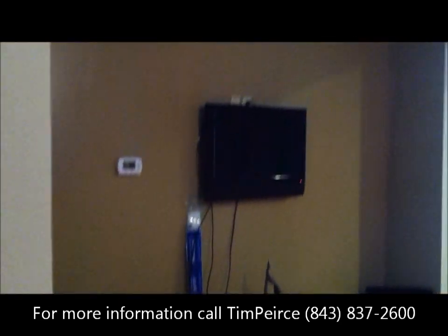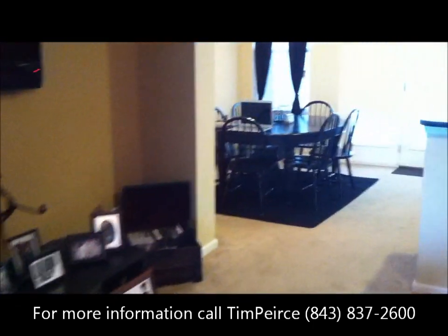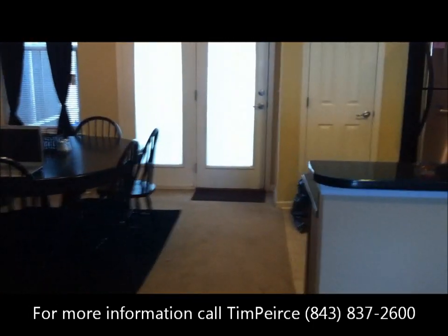End units, so you get quite a bit of natural light in here. Room for bookcases or built-ins.